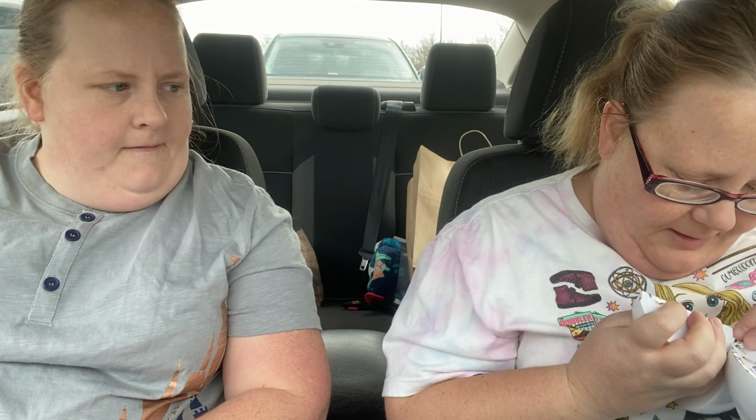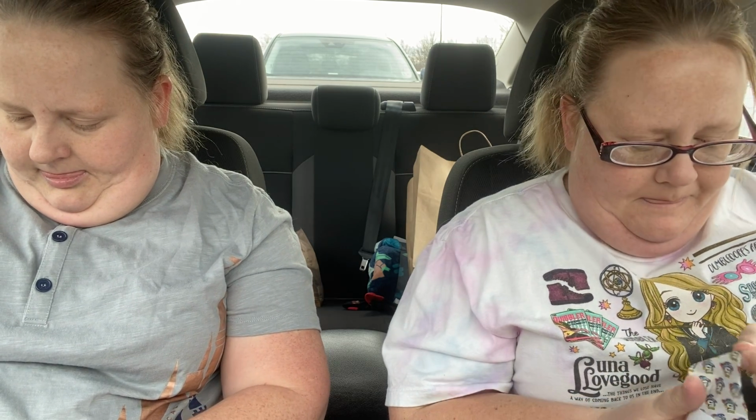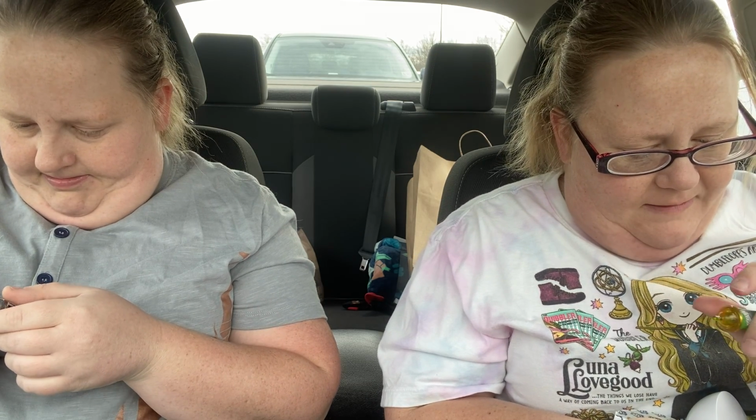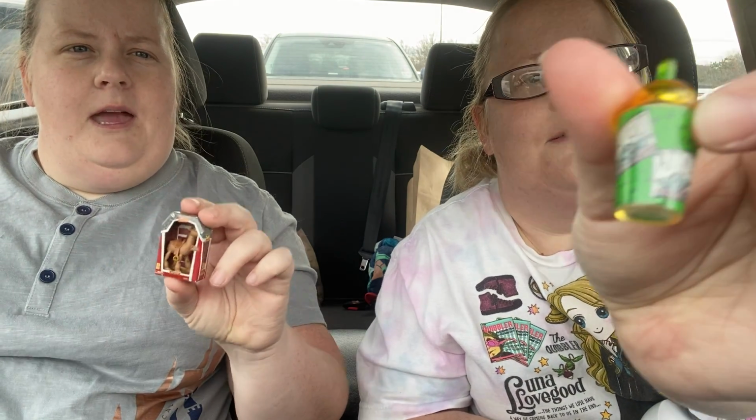Oh my god, this one doesn't have a tear strip. I got it. Ooh, sticking with Baby Yoda. I got a Protect Attack snack cup that has Baby Yoda on it. Oh, that's cool. I got Bullseye.